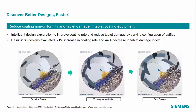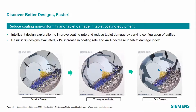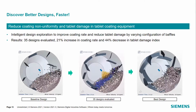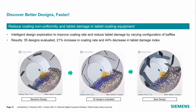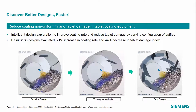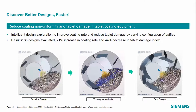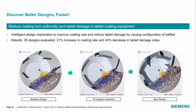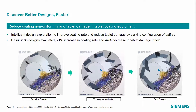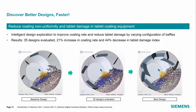So the one on the left is the baseline design. The one on the right is the final design. And STAR with DEM automatically evaluated 35 different designs, mostly with geometry changes on these baffles, and basically created a new model with a 21% increase in coating rate and a 44% decrease in tablet damage. That would have been run totally automatically without a man in the loop, on a computer system, could have been in the cloud, but really just left to run and evaluate new designs. And so this is where we see the real value of simulation generally, but especially STAR and STAR with DEM.